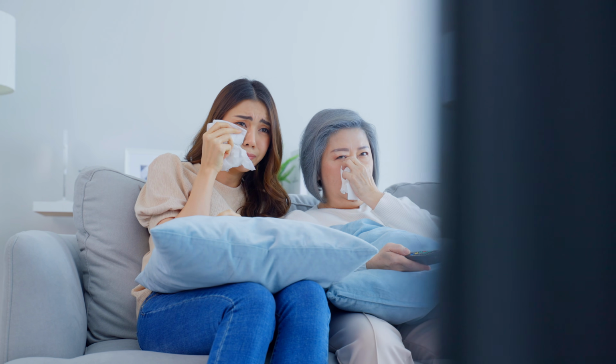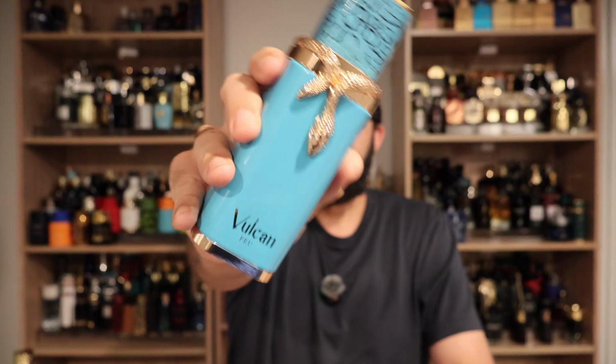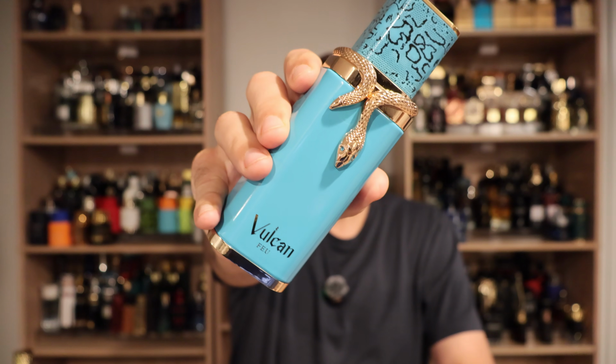All the other freshies, when you combine them, they probably have equal amount of wear this year for me. But this one is by far and away the most worn out of my entire rotation. I'm almost sad that I have to put this away for the winter. Probably gonna still rock this in the fall. Maybe not as much, but that's how much I enjoyed wearing this summer. So my most worn freshie of the summer of 2025 so far has been Vulcan Few by French Avenue.